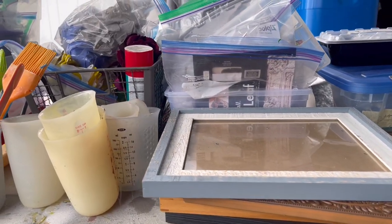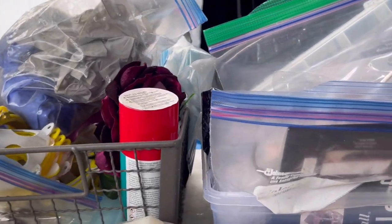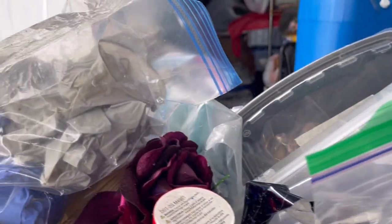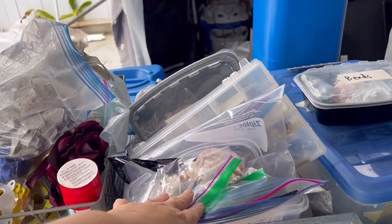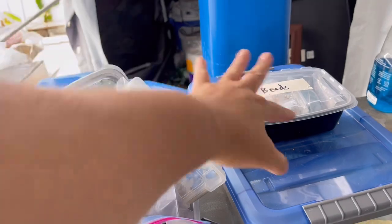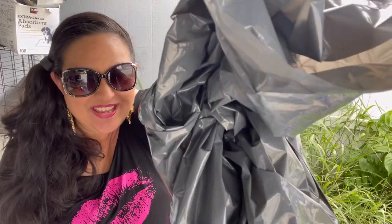Before I just start automatically putting things into closets and sheds and bins, I'm going to go through all of these. So let's see, this is art supplies. This is art supplies. This is art supplies. Some more art supplies. Oh goody, Tina's love to throw away trash. I got a big trash bag.